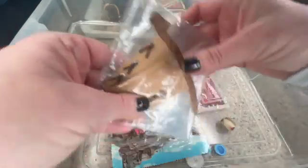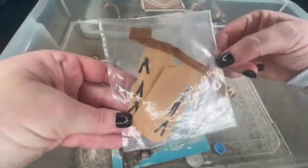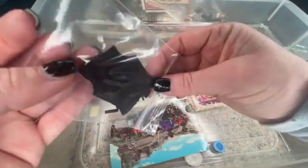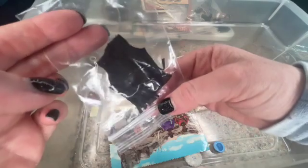Here we have just a little tiny set of chaps, and they are real leather little chaps, very inexpensively made, but adorable. And another little tiny leather black fringed vest. That is also another little vest that you could put on a doll versus just hanging it up in a closet or on a hanger.